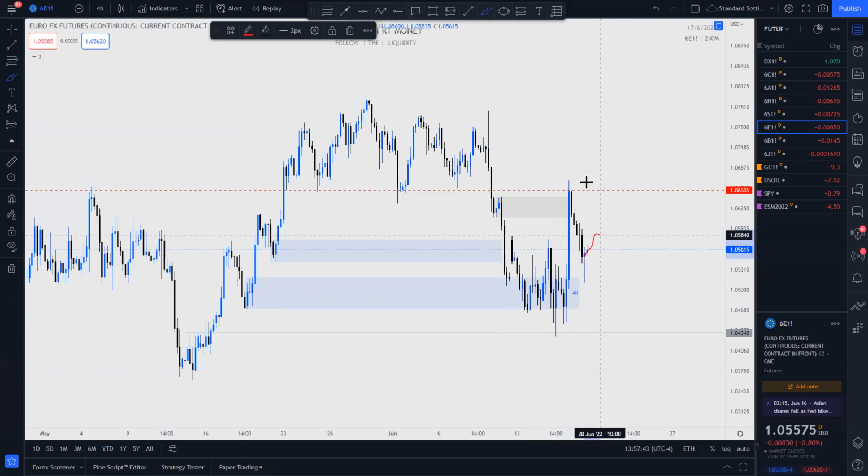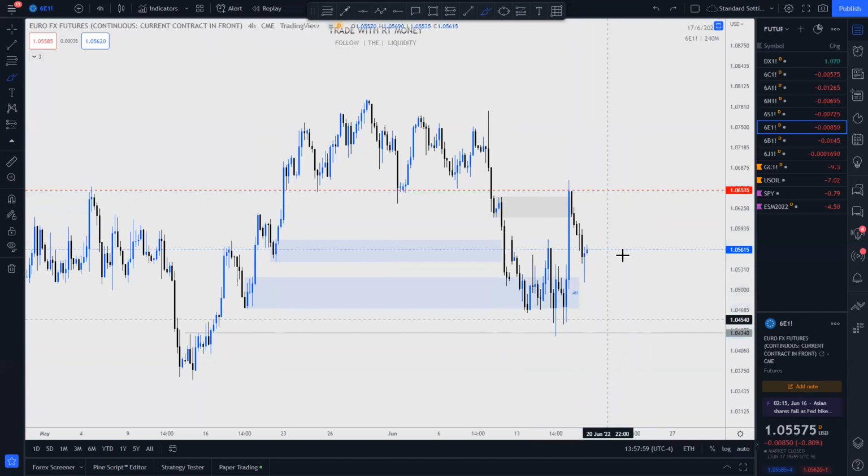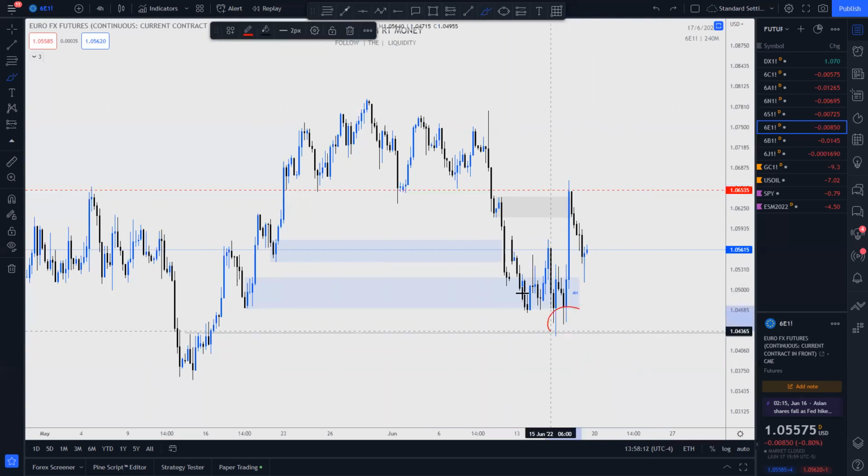All right, and we may come back right here for supply to come on down. We could actually start coming down from here. I'm looking for shorts in this overall higher time frame bearish market. This market is trending down. All right, and although we didn't get a close below this, we definitely got a close below this one.